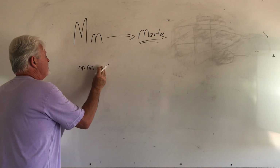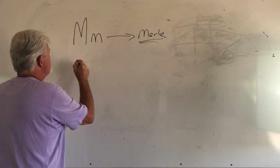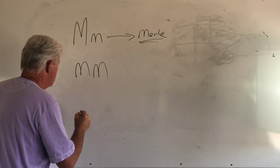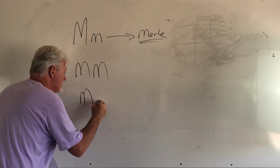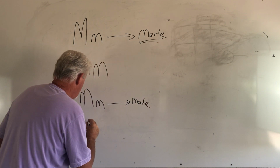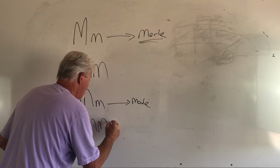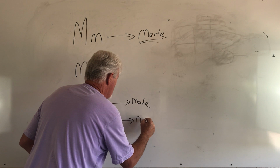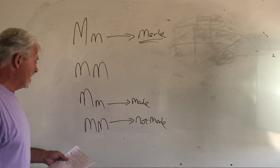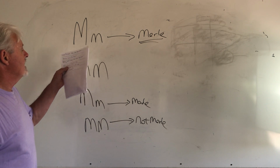So, if you put this dog with a non-Merle dog, which is the responsible way to do this, what do you get? Well, you get half the dogs have one copy of Merle and they look Merle, and half the dogs have no copy of Merle and they are not Merle. So there's your answer. So, if a dog is a Merle carrier, it shows a copy.